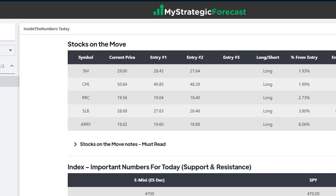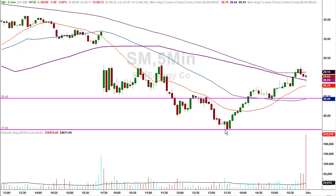We're checking out stocks on the move. We had 6 on the board. 5 ended up hitting their price objectives or entry targets. 1 did not. SLB did not. It's off the board. It's a no trade. We're going to take a look at the charts of SM, CPE, RRC, and ARRY.